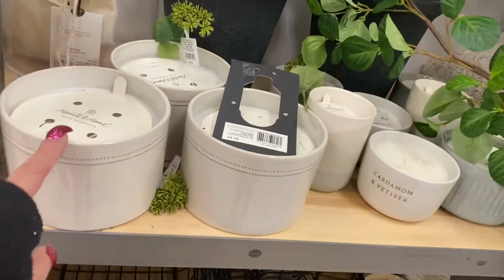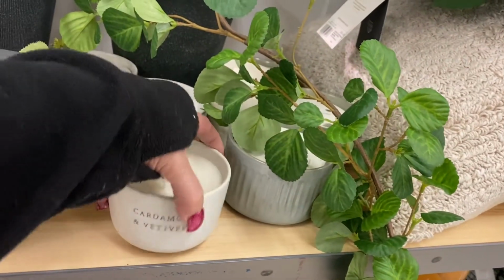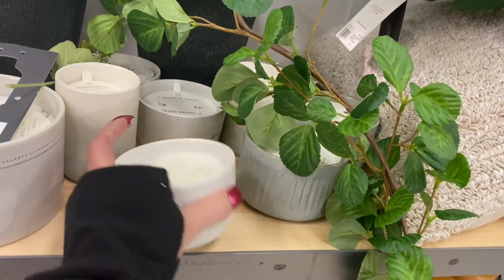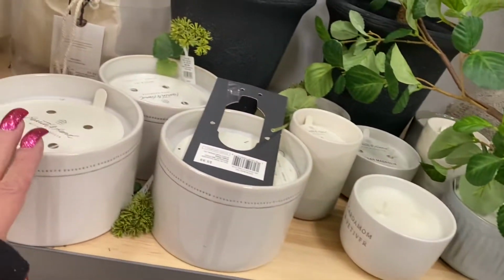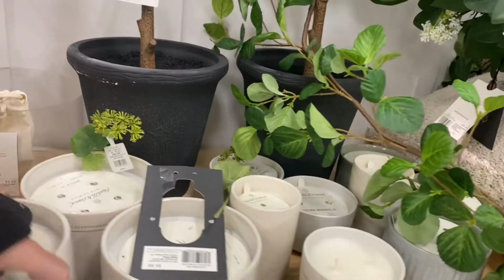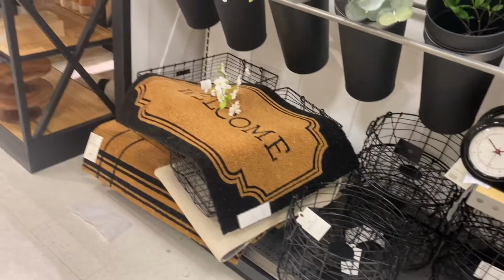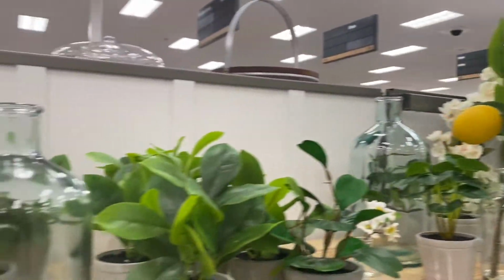Then you have some candles here, and those are, well, this one says cardamom and vetiver, did I say that right? $11.99. And these are a little bit bigger. I'm gonna drop that. What does that say? Let me see. These are $19.99. Very beautiful. I'm loving that. And here are some more plants and vases.